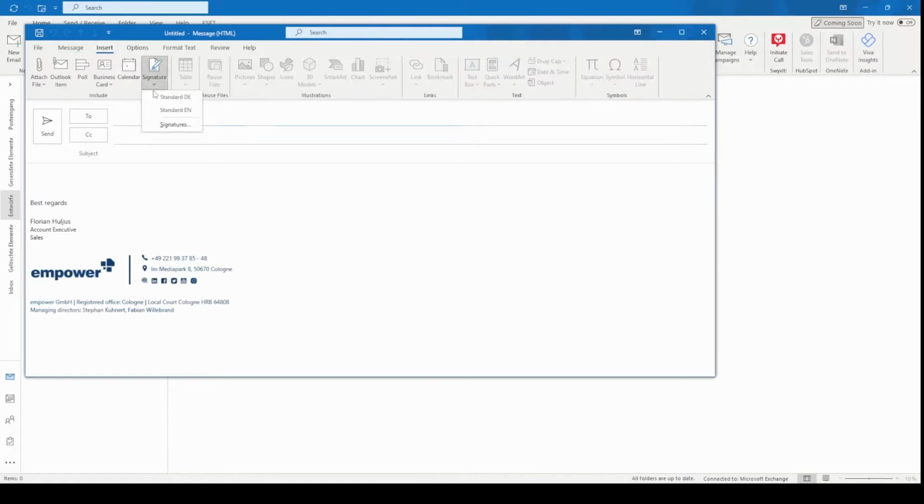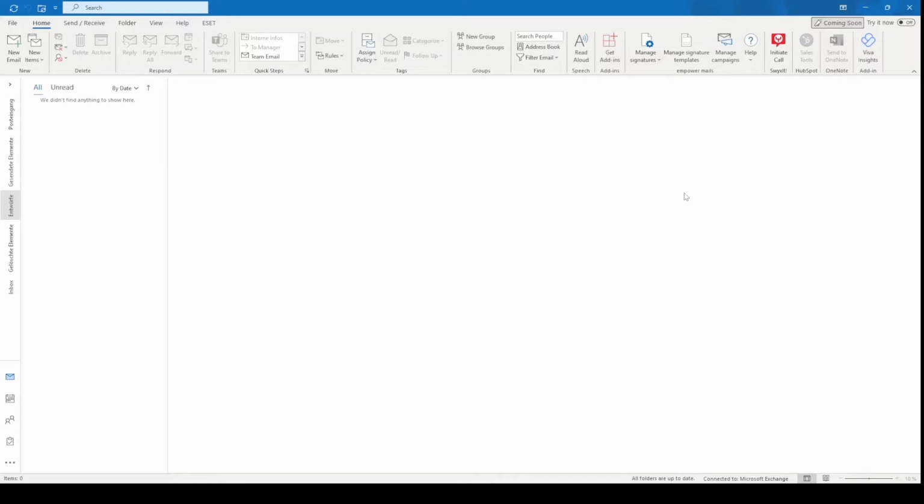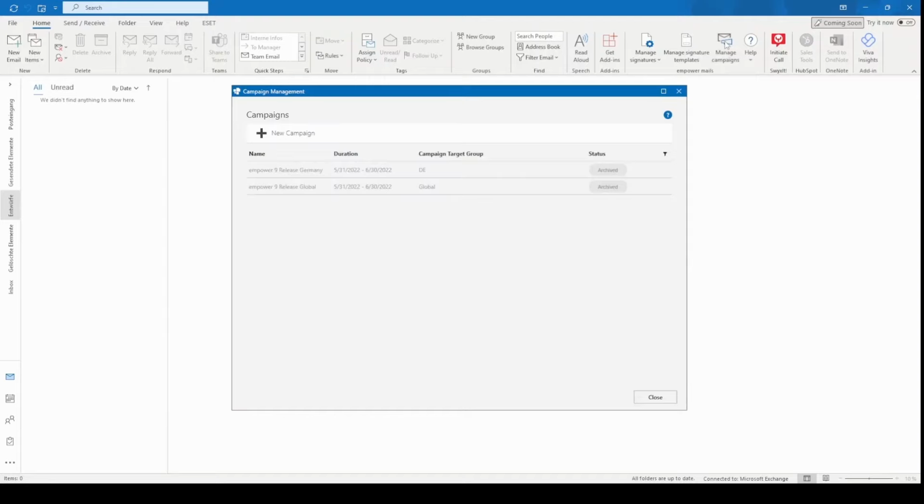Signature. The user can see all of the email signatures they have available in the Signature Manager and can switch between them if need be. There is also a campaign management feature that helps the brand managers, which of course this view and function is only limited to them. Here they can automatically insert banners or images for a certain time frame into the mail signature of all users. For example, to draw attention to events or perhaps awards that they have received. It's also possible to run several campaigns in parallel for different user groups.